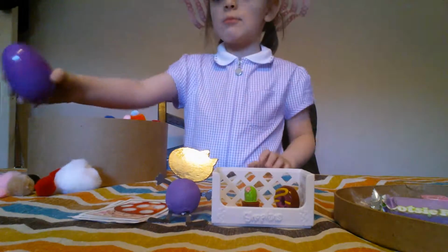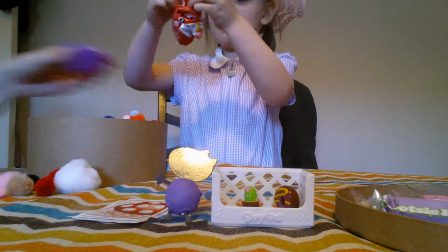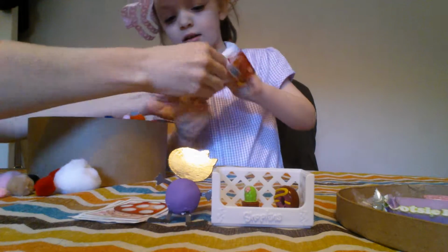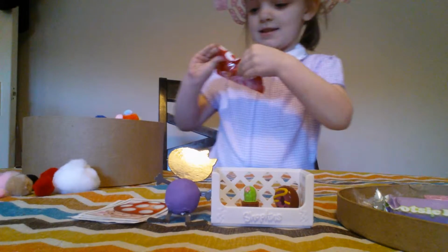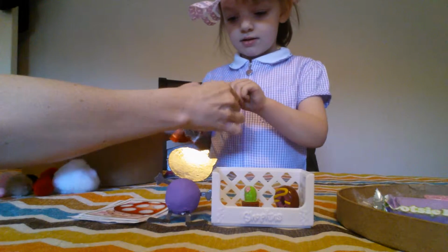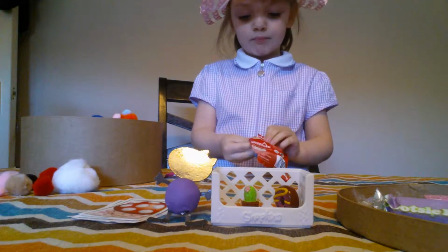I need some help, Mommy, please. Whoa! Egg. It's a Star Monster blind bag. Let's show it to the camera. Whoa. Oh. Series one. Can you open it up and see which monsters you got inside? Yeah. Here, look at this. See that little hole right there?